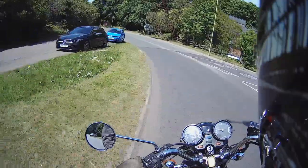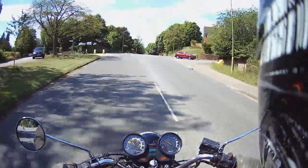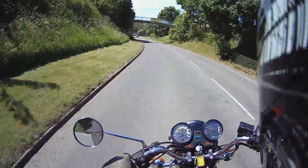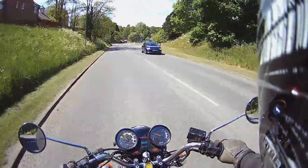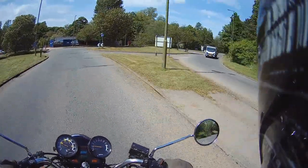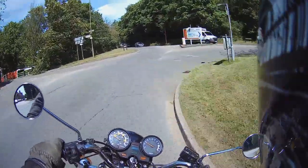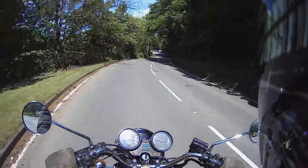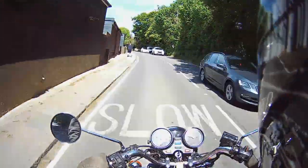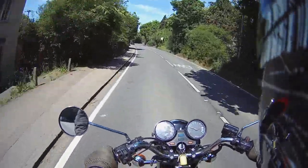This is where we just done. Where we just come this way to go into Old Welling. Except we're not going into Old Welling this time. Go this way. See what's up here.